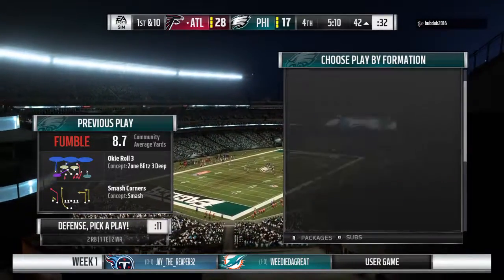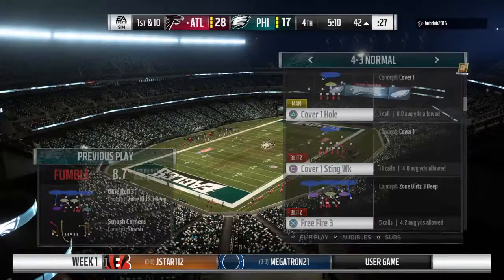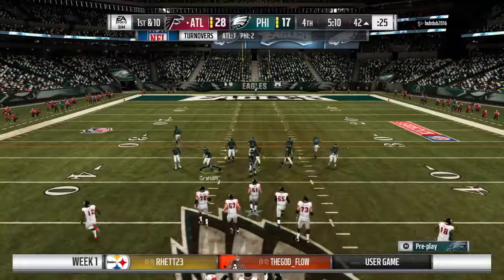Absolutely. It was a 2-possession game. It is a 2-possession game at this stage in the 4th. They needed points out of that drive. And obviously now, no chance at all to get those points that they so desperately needed.